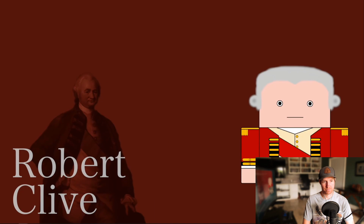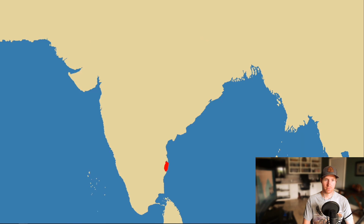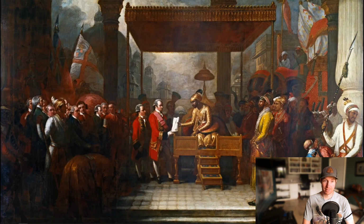Robert Clive, also known as Clive of India, led the East India Company forces there. The British won a decisive victory against the Indians at the Battle of Plassey, mostly due to some double dealing. After defeating the French, the Dutch, and later the Mughals, British territory in India looked like this. Bengal was particularly important since it had a taxable population twice the size of Britain. After the wars, the company began to levy heavy taxes against the locals, and Bengal quickly became an extremely important revenue stream for Britain.